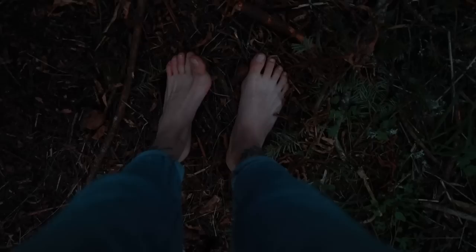Definitely got a few bites from the plants walking around here barefoot. Perhaps next time I will make a better footwear decision. But I've been missing the feel of the earth under my feet a little bit too much for that.